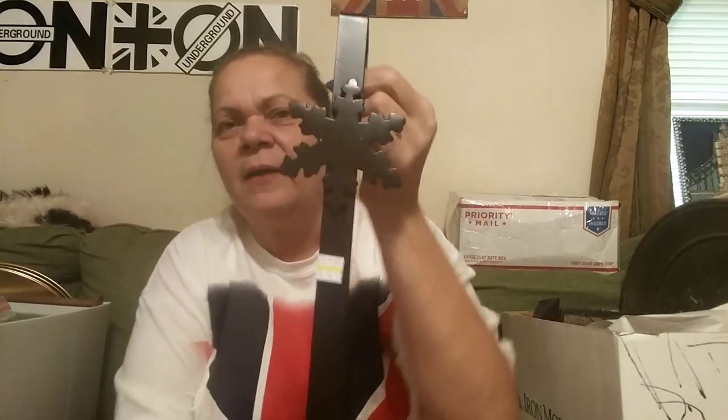I also found this wreath holder, which I really like a lot, and it's got my snowflake on it. And it's really durable. It's not like the Dollar Tree ones. This one's really nice. And again, it was marked $2.25, and I paid $1.13. So, why not?